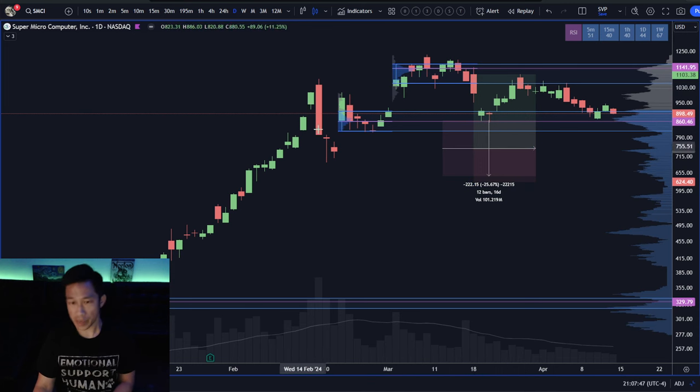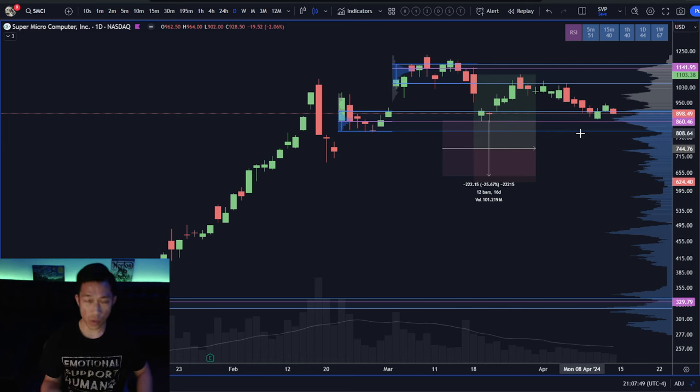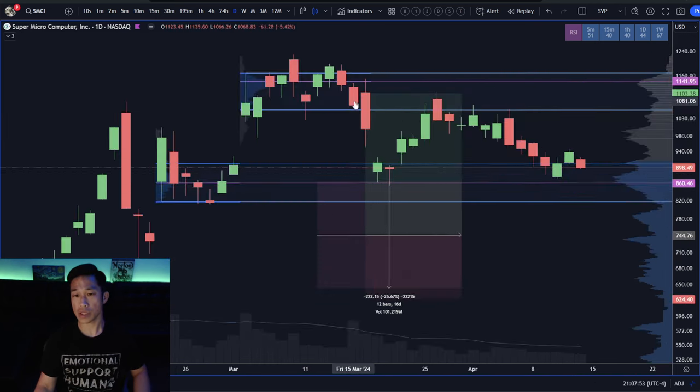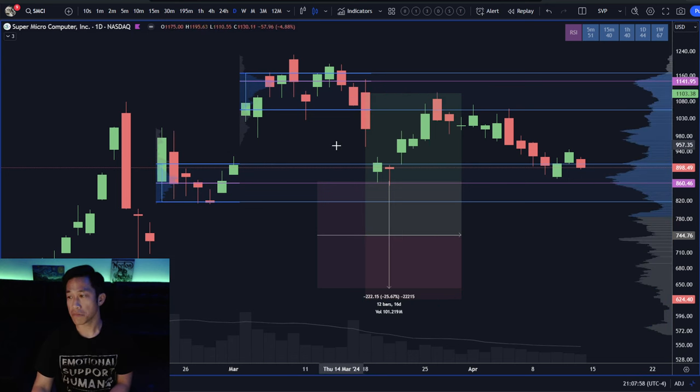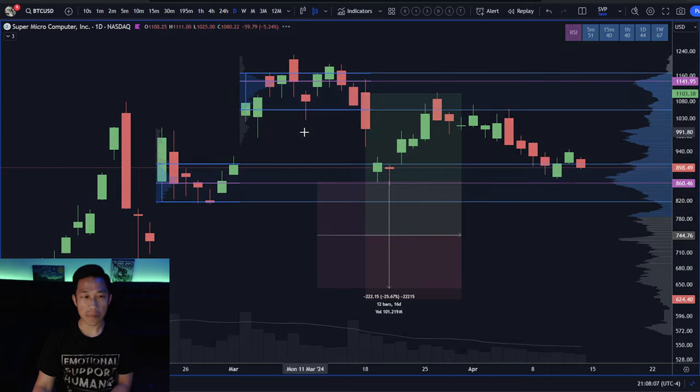It's hard to ignore. This is potentially a bit of a head and shoulders pattern here. And the way that I like to look at head and shoulders patterns is simply, as long as the supply sitting on top for the head is resistant, then I would say that pattern is worth watching. Okay, so that's pretty much it for SMCI.